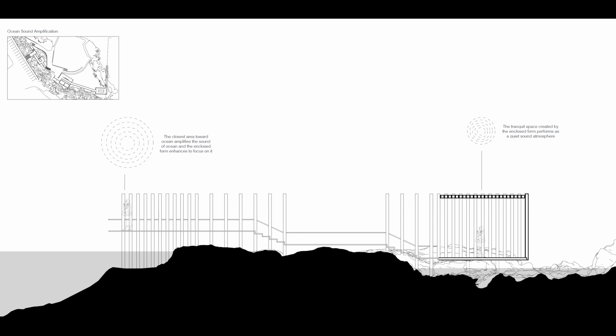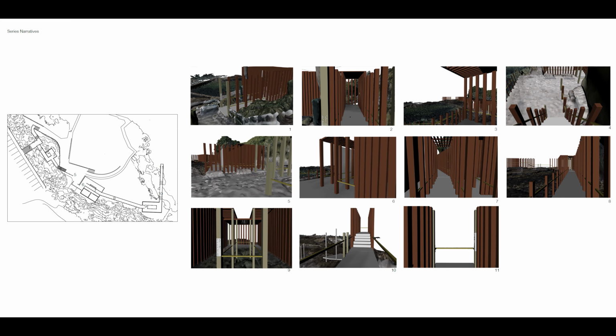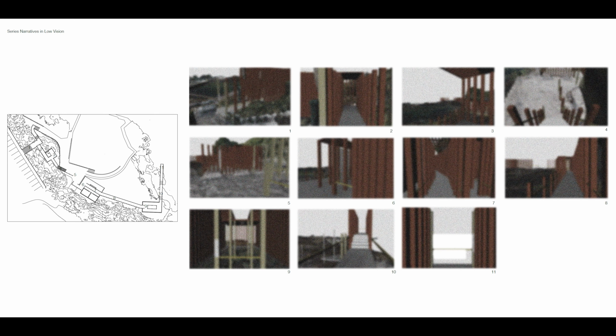The long pathway going towards the ocean is called a sound space. When you are going close to the ocean, surrounded by dense columns, this place leads you to focus on the water sounds only. And you can go to the rock pool with a minimal set of guide, or you can continue to walk enjoying the sound space. And this shows a series of narratives of how people experience the whole site, starting from the pavilion to arrive in the sound space. The same set of the series show how low vision people can experience the spaces in a sequence, and also how they can perceive them in blur.